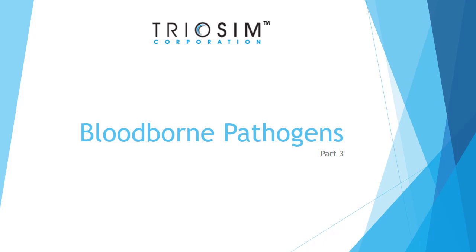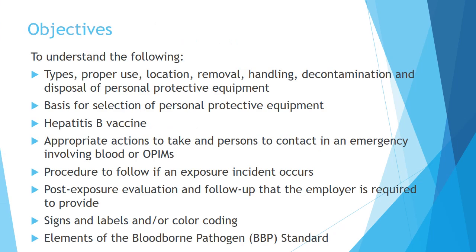Bloodborne Pathogens, Part 3. Objectives. Understand the following: types, proper use, location, removal, handling, decontamination, and disposal of personal protective equipment.